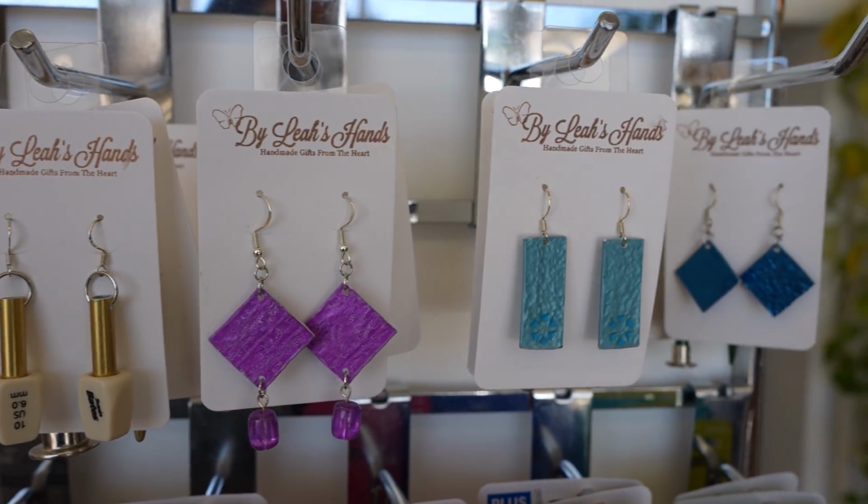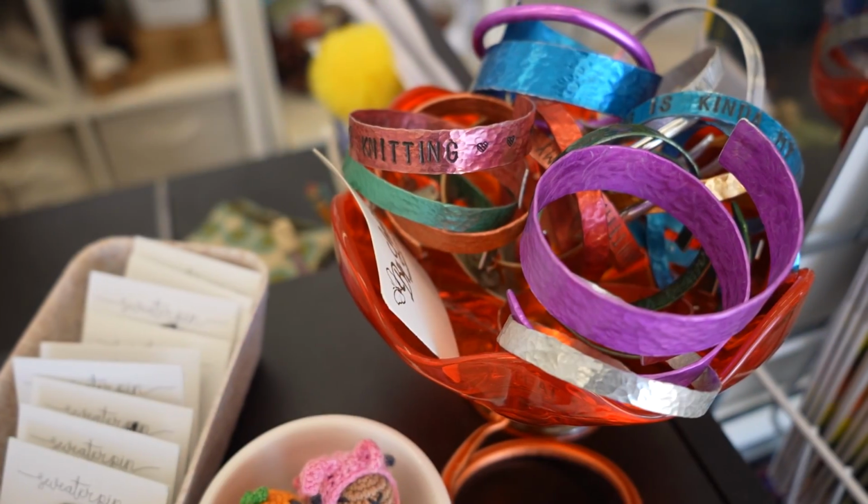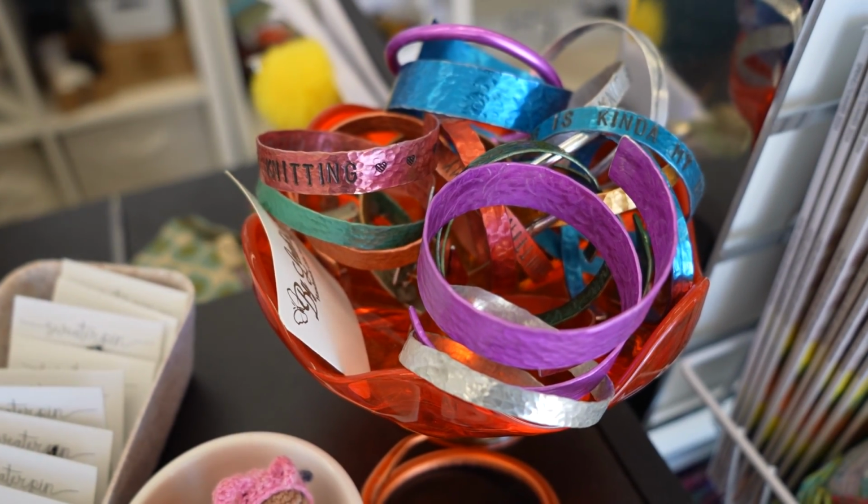That's very fun. And then she also just recently started making jewelry from the old metal knitting needles. So we have some earrings, and we have some stamped out bracelets over by the register over there. So I love that. Yeah.